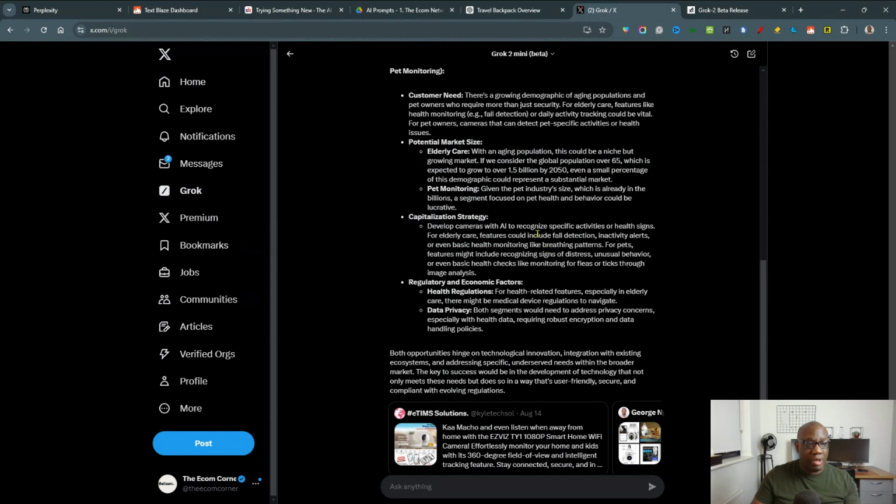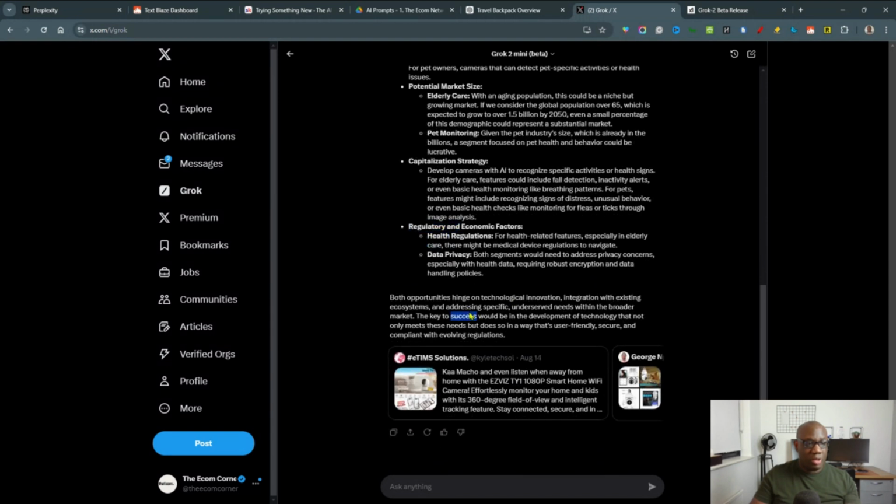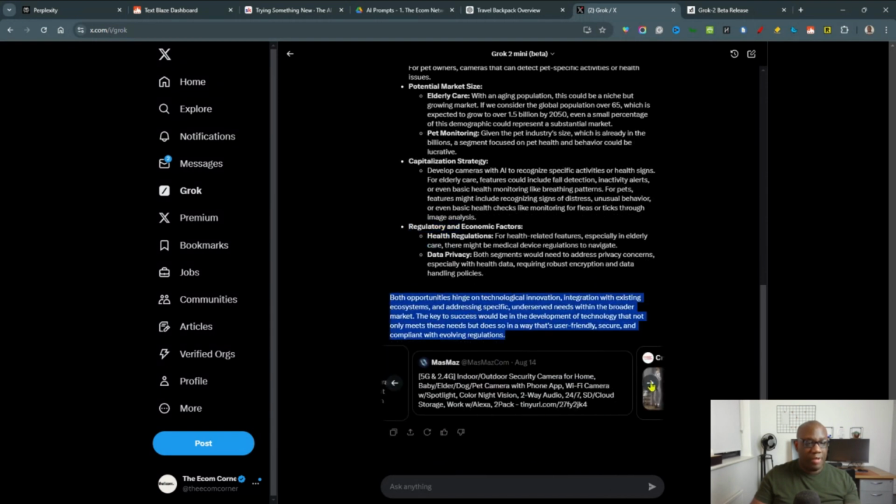Capitalization strategy. Develop cameras with AI to recognize specific activities. Yeah, to be honest, they're all going that way anyway. And then it gives you some blurb on some regulatory factors, and some blurb on some economic factors as well. It gives you a nice little summary here, and then people that are actually posting about home Wi-Fi cameras.